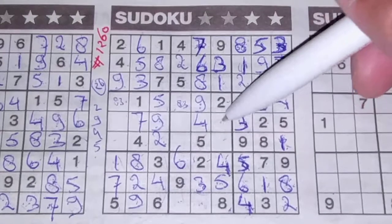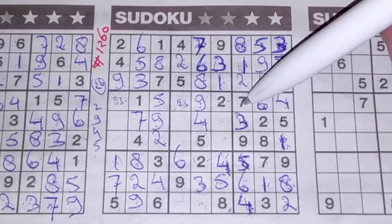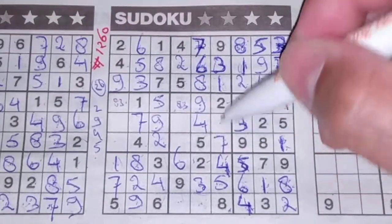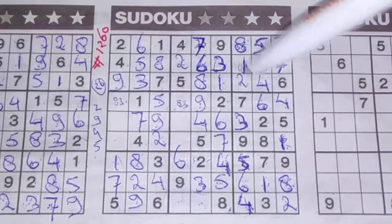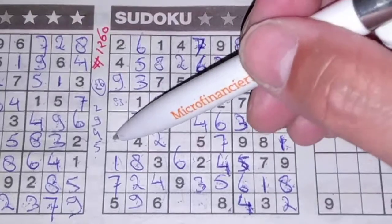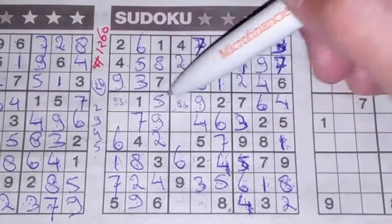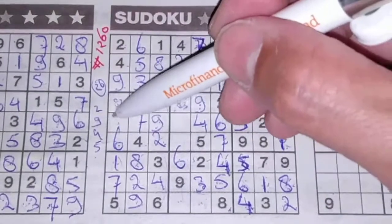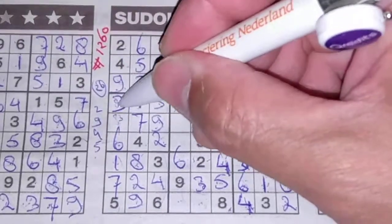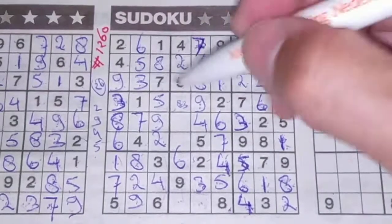Then two numbers left in this column for the numbers 6 and 7. We have a 7 here, no 7 there. 7 should be here, and a 6 goes there. 6 in this row, 6 in the middle row, so in the row below, the only place for the 6 should be here. 8 and 3 are left in this big square. We have a 3 here, so this cannot be 3 anymore, this should be the 3, this should be the 8. One box left in this row for the 8.